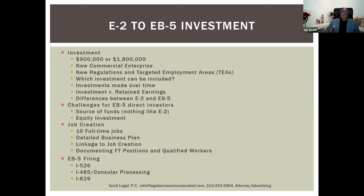So even if you opened up a business 20 years ago on an E2 and you said, hey, I want to do an EB5, you could look back 20 years and look at the expenditures that you've made. As long as the business wasn't opened up before November 29th, 1990, you would be able to take a look at that. So the one big change was the dollar amount. Now, the difference between the $900,000 and the $1.8 million had to do with whether or not the business was in what was called a targeted employment area.